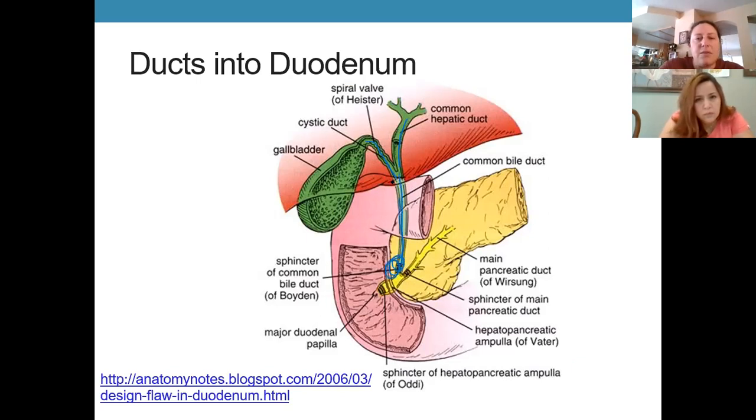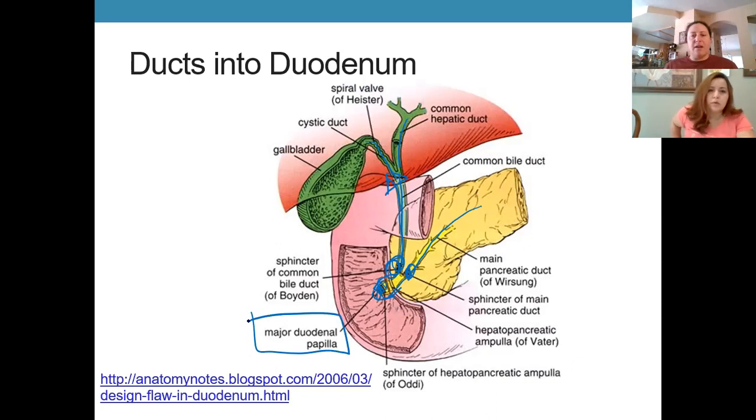And when that's closed, we're going to get bile going back into the gallbladder. Pancreatic duct, little sphincter here, comes together as this ampulla. And there's a little valvy guy here that is the sphincter down there as well. It technically sticks out into the duodenum, and we'll see that in lab. So the major duodenal papilla is just literally the visible bump of the opening of this ampulla.